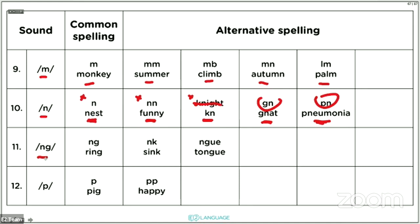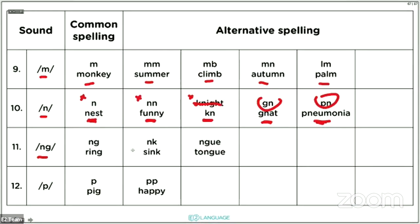Next one, ng. It comes from my throat. Ng. And it sounds like this. Ring, or sink, or tongue. Again, this is very rare.